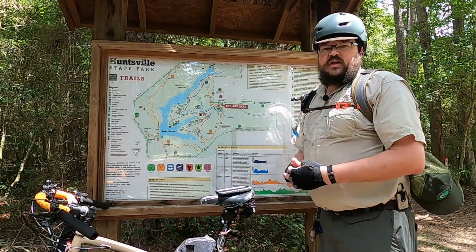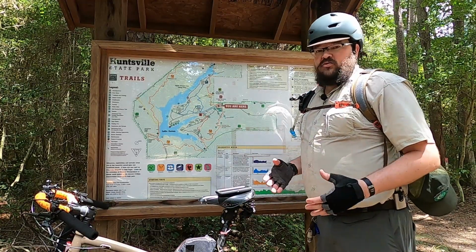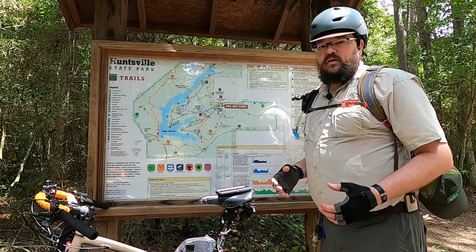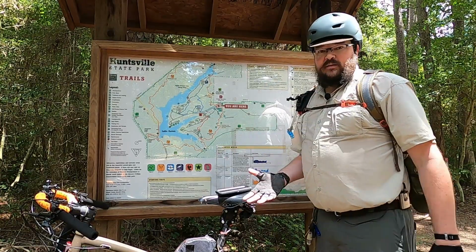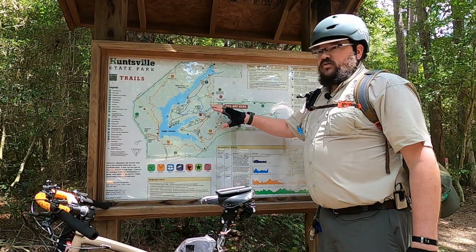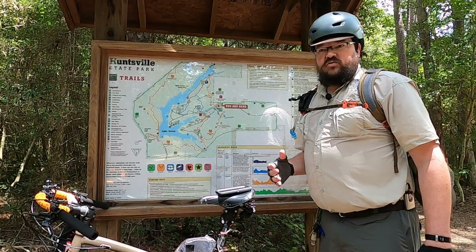And I want to stress again the importance of staying within your comfort zone. One of the top injuries we see at state parks isn't due to the wildlife or plant life out here. It's mainly due to injuries and falls, and a lot of off mountain bikes. So always make sure that you are looking at your distance, the time of day, temperature, weather, and all that, and making sure you are safe.